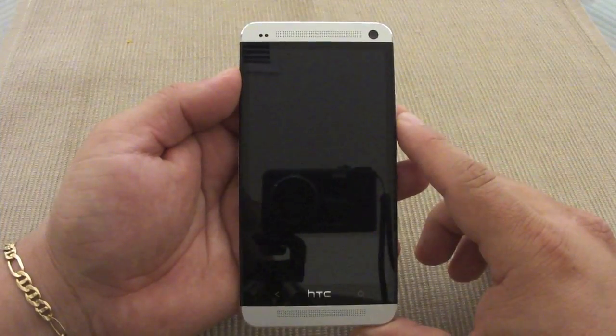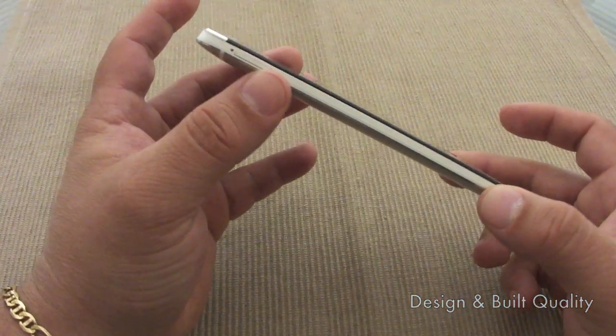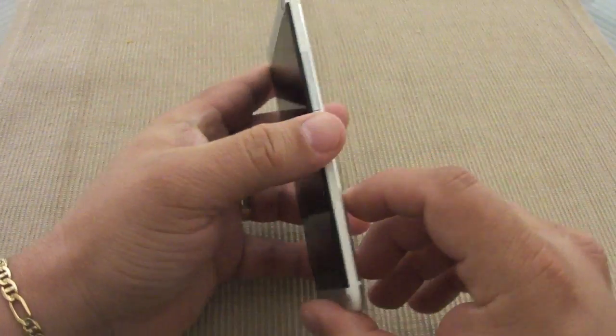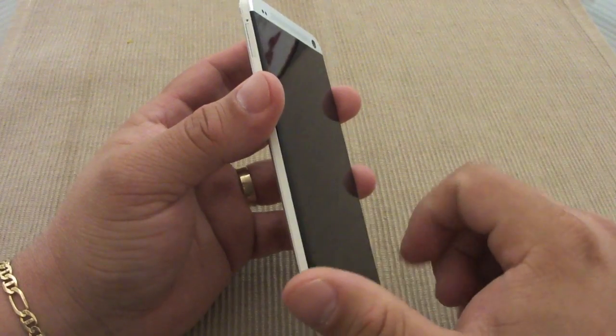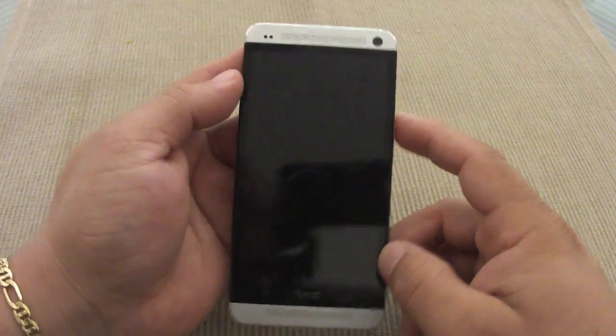My first pro of this phone is the design and build quality. This phone just looks gorgeous. It looks stunning. One story I want to mention, guys: 5 days after I started using this phone, I went on Saturday to Best Buy Mobile so I could go ahead and play with the Galaxy S4.